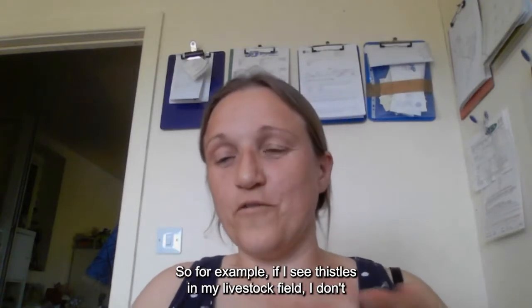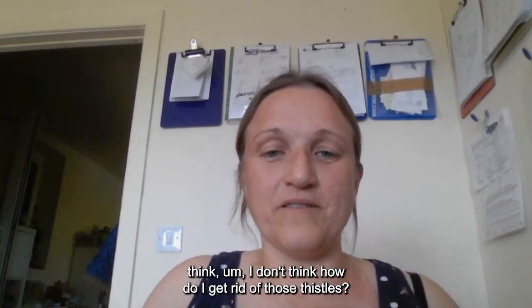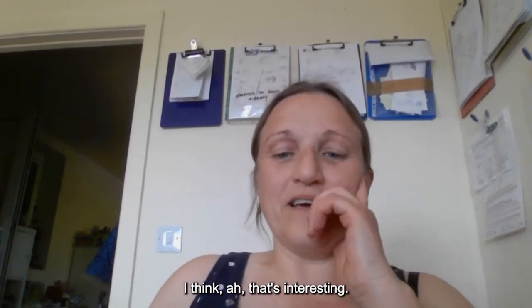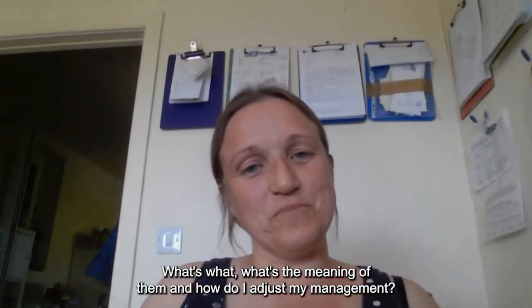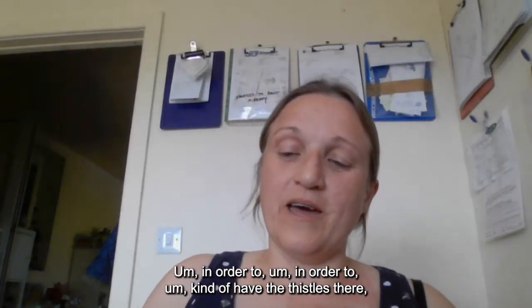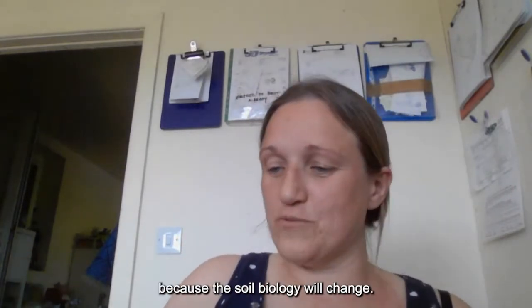mimic what she does. So for example, if I see thistles in my livestock field, I don't think how do I get rid of those thistles? I think, that's interesting. Why have I got thistles? What's the meaning of them? And how do I adjust my management in order to have the thistles there, let them do their job, and eventually they'll go because the soil biology will change.